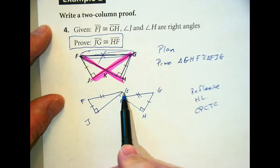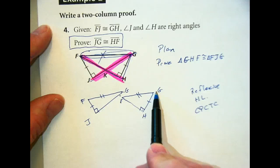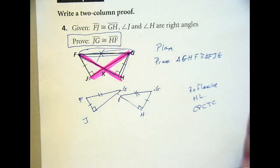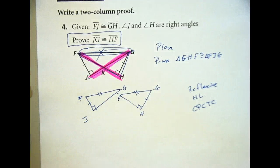And the second question, it would be FG to GF, right? Because G corresponds to F and F corresponds to G. Okay, the triangles aren't perfect mirrors of each other. So you've got to switch the corresponding parts there. Okay, good question. Okay, let's see how you did.